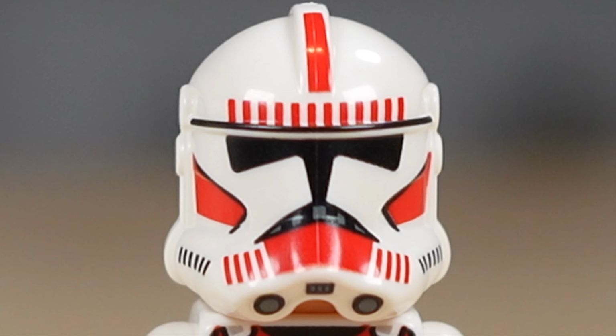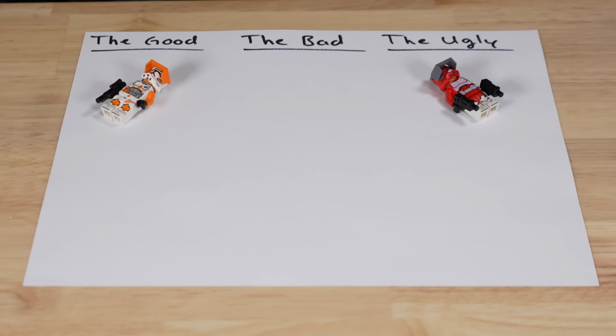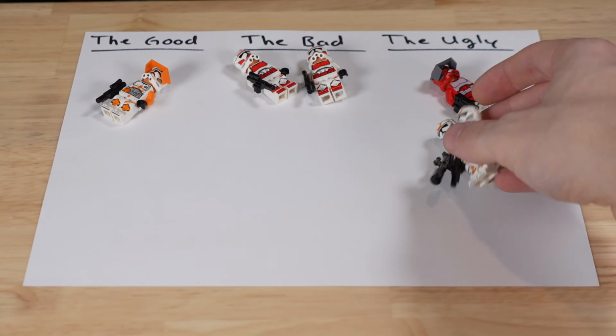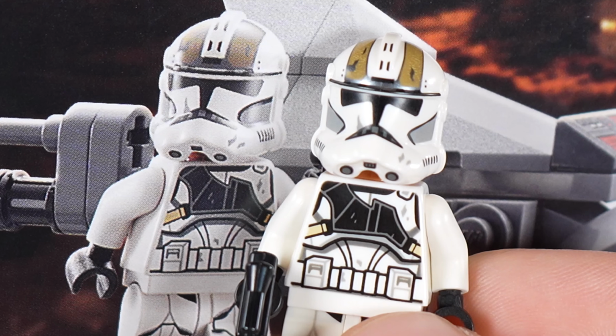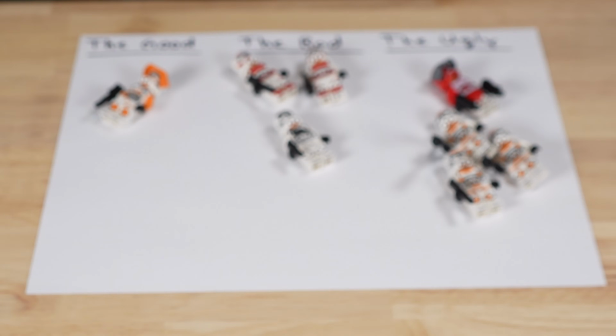Fortunately, the Shock Trooper avoids that issue just by virtue of its design not needing to be printed in the same way, and so the Shock Trooper inherently looks far better than what we saw with the other two figures here. Ultimately though, the Shock Trooper, because of the helmet holes, I still think belongs in the bad category, while the 212th definitely goes in the ugly category, and the Clone Gunner, because it's not as bad as the 212th, I would say, will end up in the bad category.